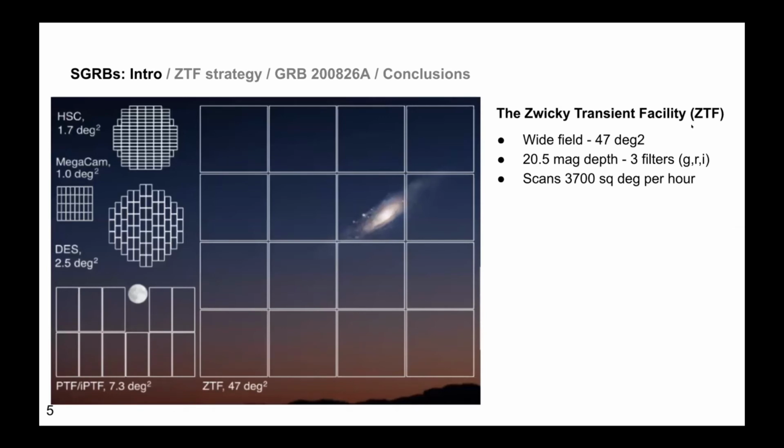The Zwicky Transient Facility, ZTF, is a camera mounted on the 48-inch telescope at Palomar Observatory. Here I'm showing the footprint of ZTF compared to other wide field of view instruments. The 47 square degrees stand out, and have allowed us to overcome this problem of having large localizations coming from GBM. ZTF was designed to reach 20.5 magnitudes in depth in 3 different filters, and it scans the sky every 3 nights.